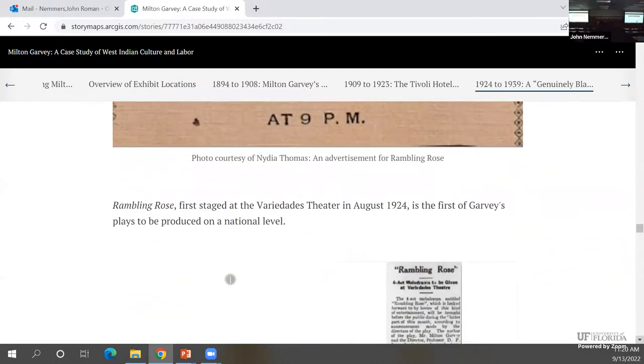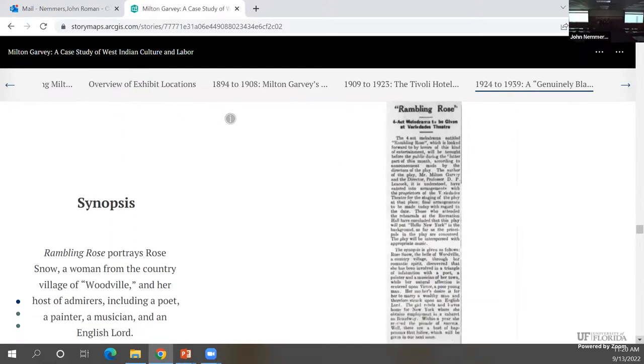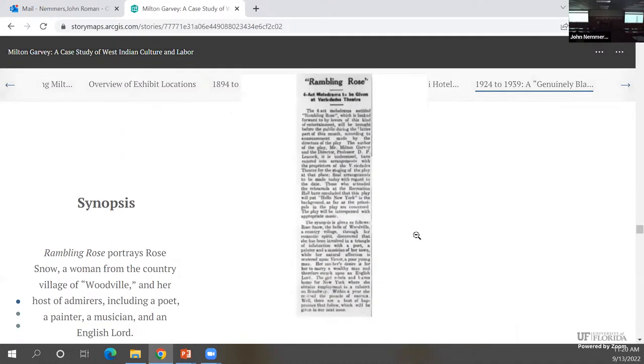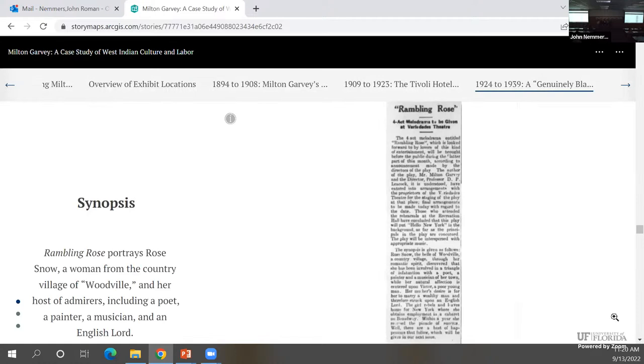It portrays and depicts the cabaret girls of Broadway and the gossip and scandal that follows its leading lady, Rose. So we have several newspaper clippings from The Workman. This first one kind of gives a teaser for Rambling Rose. It sets up the advertisement. One thing that you'll notice throughout this exhibit is that Milton Garvey's plays were heavily covered in the West Indian press, particularly The Workman. And I think that's so fascinating to see the media coverage that Garvey's plays garnered.